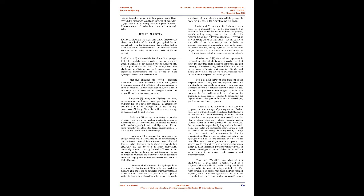Et al. 4 surveyed that hydrogen can play a major role in the low-carbon electricity economy. Electricity has to rapidly become carbon-free and HFCs will contribute greatly to this goal. Hydrogen holds the same versatility and allows for deeper decarbonization by offering low carbon stability and storage.